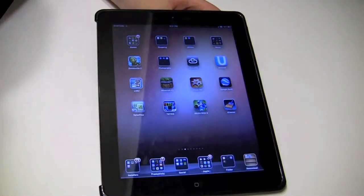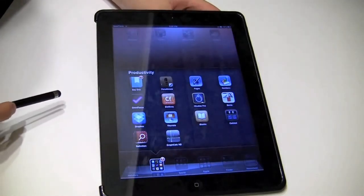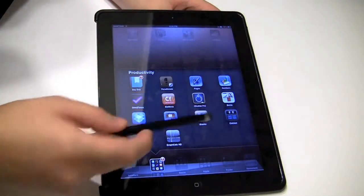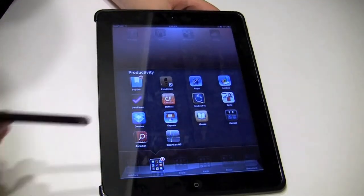So when I get to school, what I would normally do is only concentrate on this one folder. This is my productivity folder, and it basically has everything I need for all my classes. It has my notebook, a graphing calculator, a text editor, a PowerPoint creator, all that on one device.